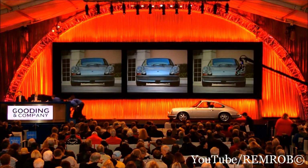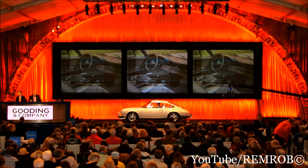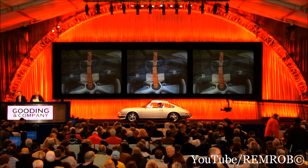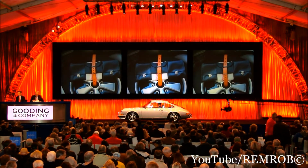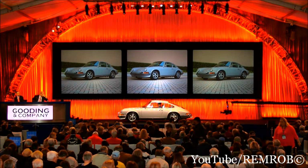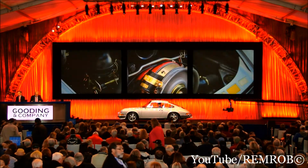73 Porsche 911 2.4S. Fully matching numbers, including the engine and transaxle, this stunning 911S is among the best examples we've had the opportunity to offer. Great car being offered without reserve, silver over black color combination. Wonderful car, 73 2.4S, being offered without reserve.